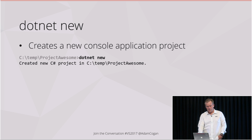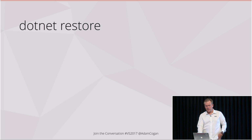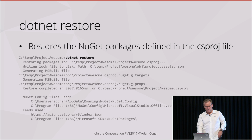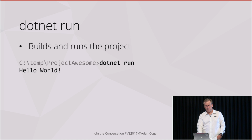We go dotnet new, and that creates a folder with a couple of files in, because that's the most simple of all projects. And now we go dotnet restore, and that looks in the .csproj file, finds out what packages are needed, and goes and grabs them. And then dotnet run builds and runs the project, and in this case, a console app, we just get hello world. Pretty simple, right?